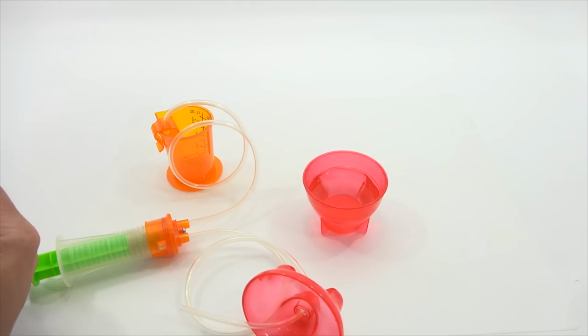Okay. Watch as the Heartburn Brew magically changes color. You have cured the monster heart of its aching heartburn. Remove the tube and clip, drink up, and enjoy. Okay.